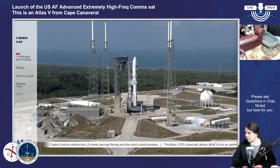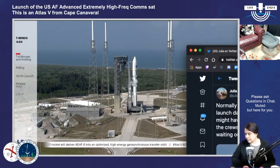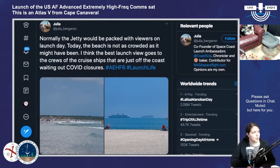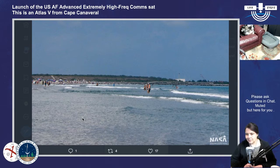So I'm going to pull up the tweet that was mentioned, trying to get it into a better window. This was shared by Julie Bergeron, and it reads: normally the jetty would be packed with viewers on launch day. Today the beach is not as crowded. I think the best view goes to the crews of the cruise ships that are just off the coast waiting out the COVID closures. So here is the still: too crowded, too many humans.